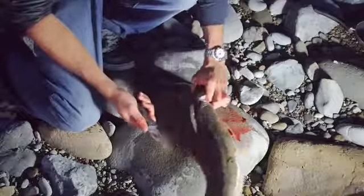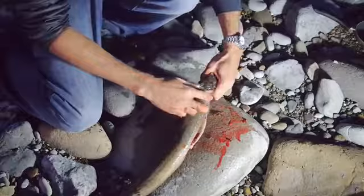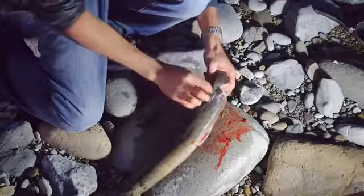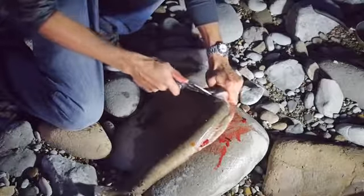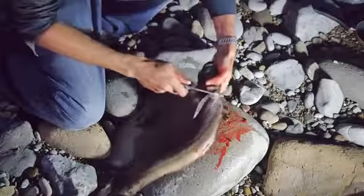Now if you were at home and you brought this home to skin, you could just grab some pliers, peel the skin back like that, and the skin would come off the fin and everything. But since I don't have that luxury, I'm just going to cut all around the skin on both sides.